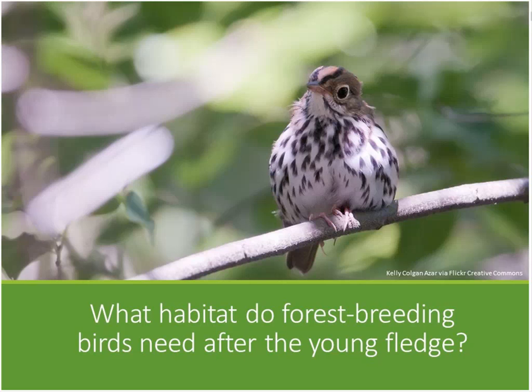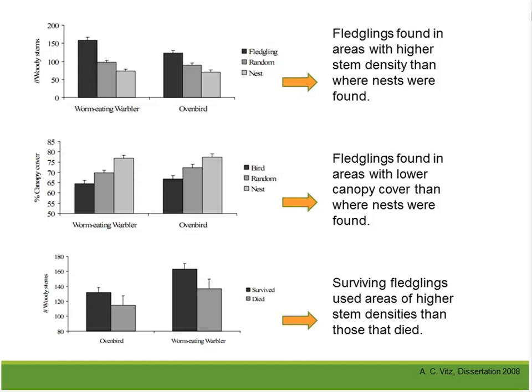So Audubon's research helped us to better understand forest habitat preferences of adult birds. But what habitat do forest breeding birds need after the young fledge? Research looked at two forest breeding birds, ovenbirds and worm-eating warblers, and compared the nesting location to where the fledglings moved to during the post-fledgling period, which is the period after the young leave the nest and before they migrate. And they found some really big differences.